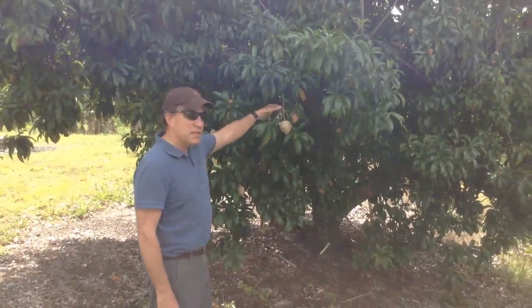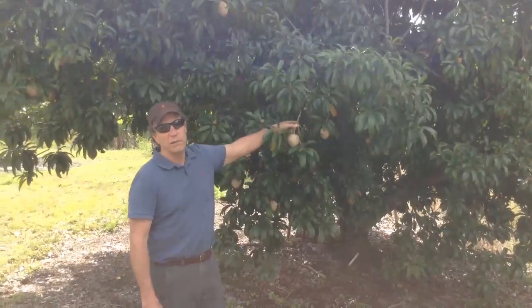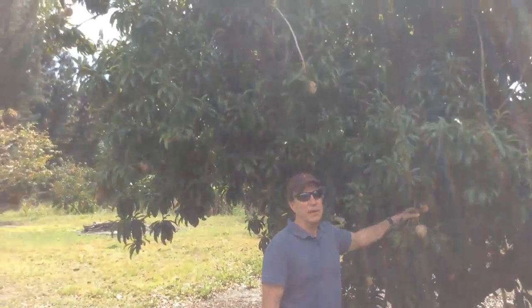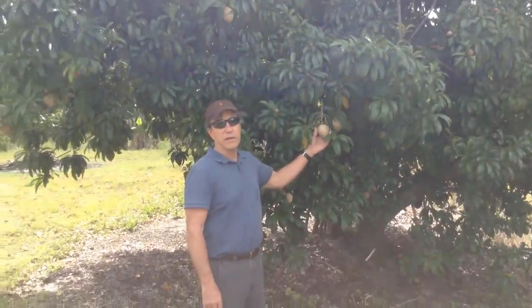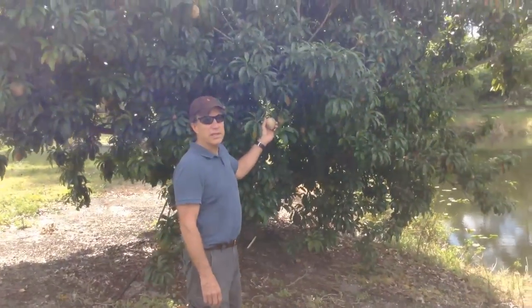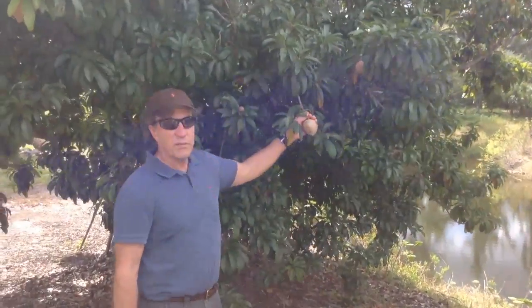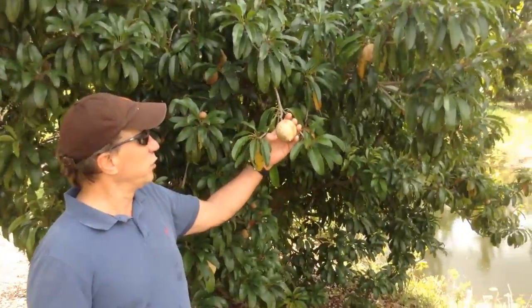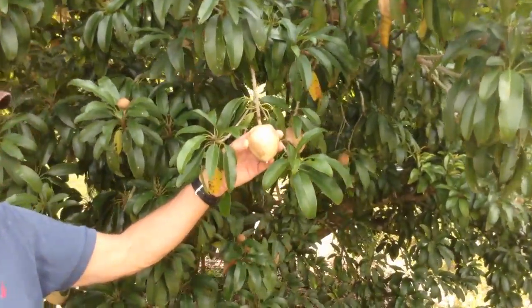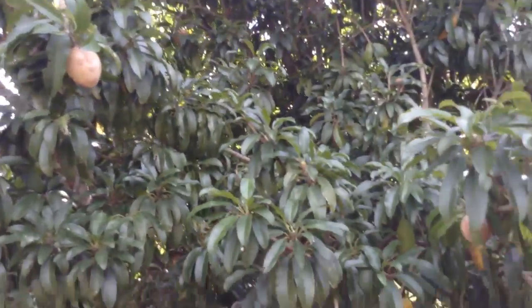What we have here is a sapodilla tree. This is in a very, very economically important family of fruits known as the Sapotaceae family. This is native to Central and South America and is a very popular fruit. It's becoming a very important economic fruit here in the United States. More growers are planting sapodilla out. As you can see, it's a beautiful evergreen tree, but it's loaded with these fruit. These fruit ripen between 8 to 12 months. As you can see, it produces some sap here.